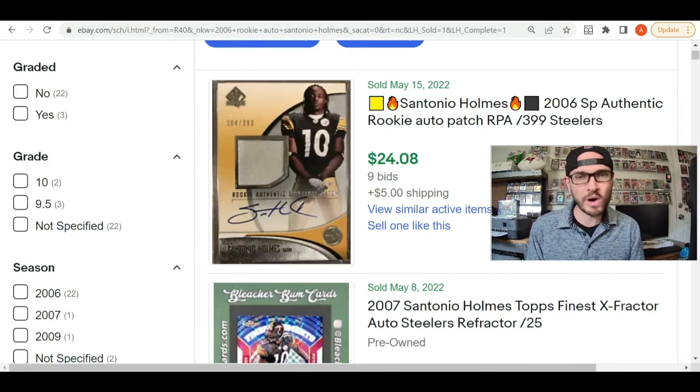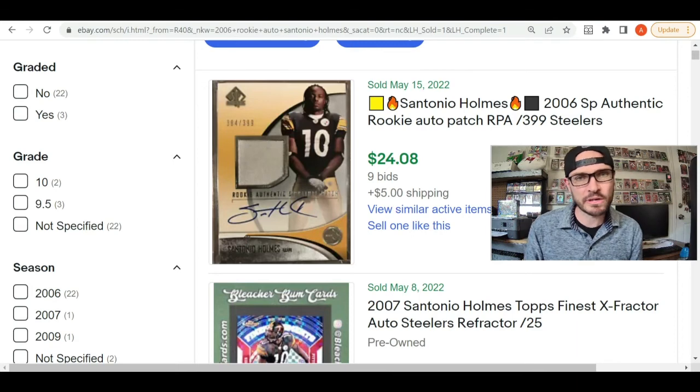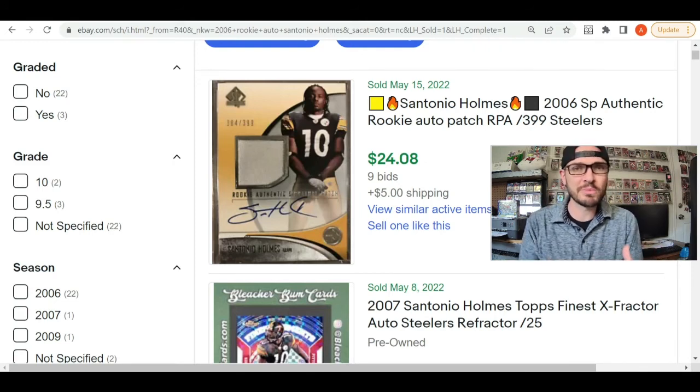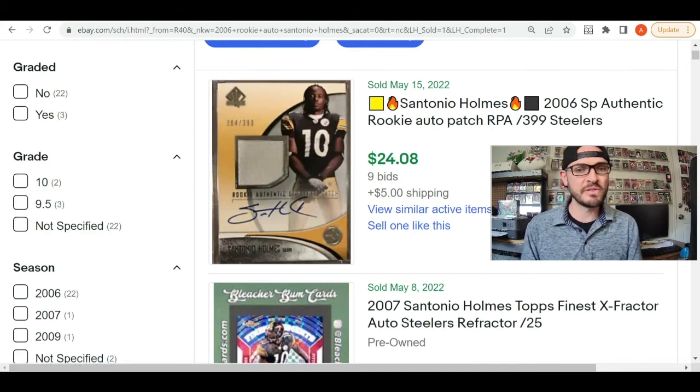Someone could go on to eBay because they've got the idea that they want to go buy a rookie patch auto Santonio Holmes. These cards aren't getting more common. A lot of them are stashed in people's collections forever. So the ones that are available out in marketplaces can quickly go up in resale value. And what I would recommend you do from my experience is you buy them low in the auction like this, and then you resell them for $50, $60. What a respectable RPA would go for.